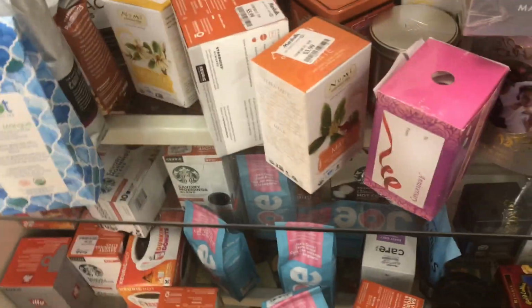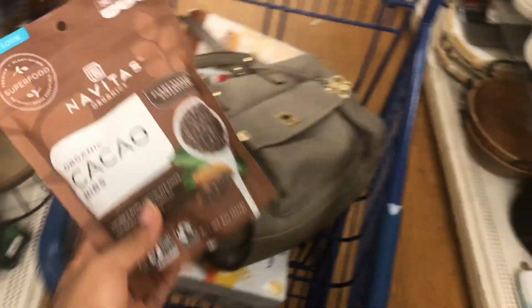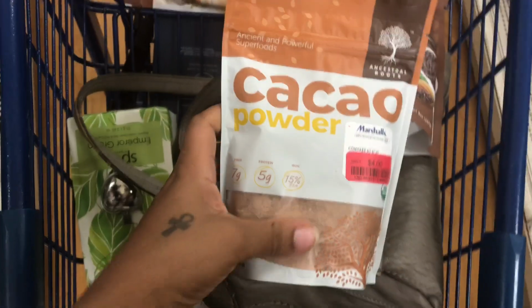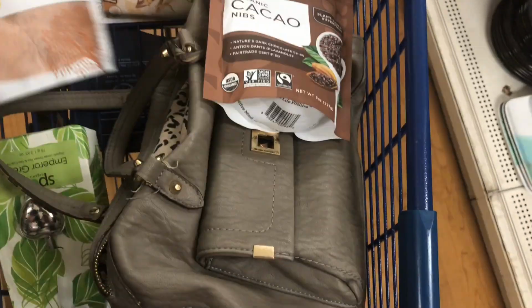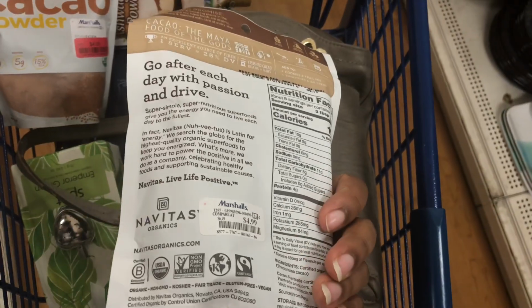And then they have some cacao nibs. I'm trying to figure out, do I want to get these or do I want to get cacao powder? I can add this to smoothies, and then I can make like chocolate chip cookies with this. But I mean, who wants to do that? We're working on the body, so we're not thinking about that.